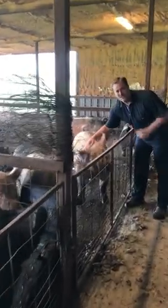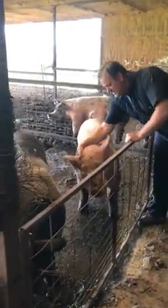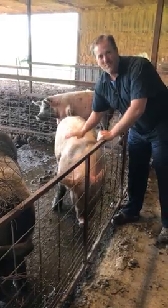They always like a good scratch right there behind the ear. This is Pearl. We name all our pigs.